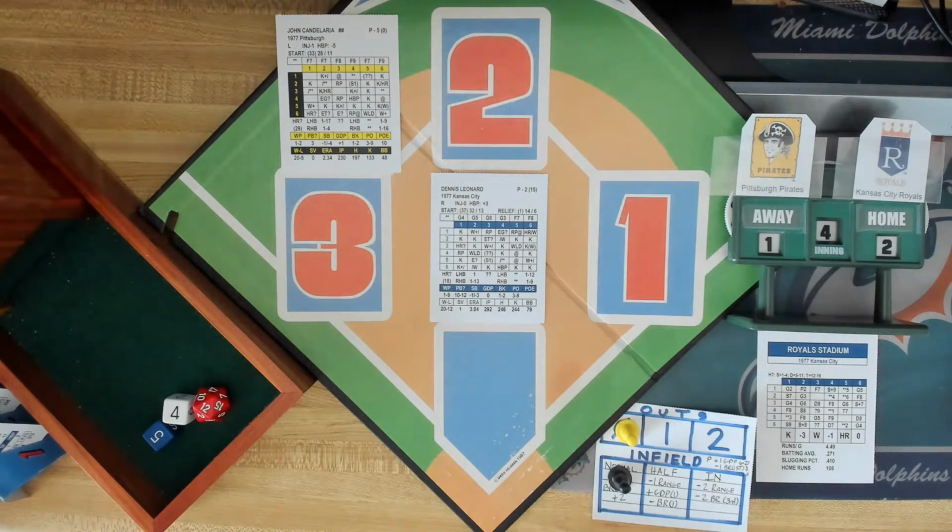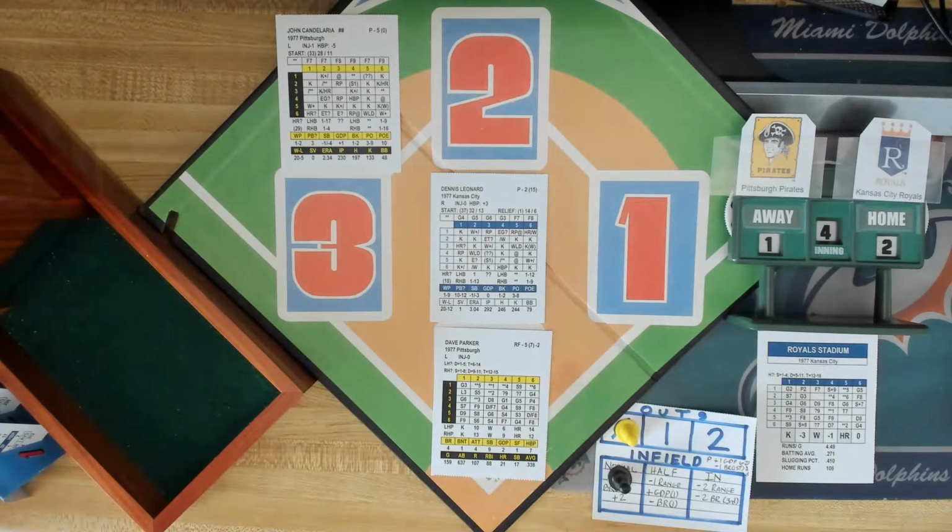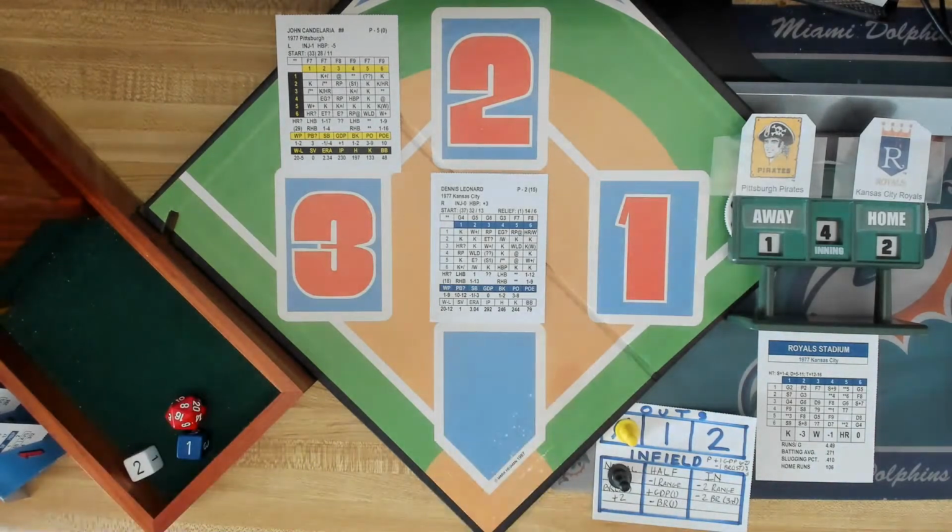Let's see what we're doing. We're in the top of the fourth here. Dennis Leonard comes back out. Here is Dave Parker for the Pirates. Pirates down 2-1. 1-2 from Leonard. Strikeout chance. That 10 is going to get him. He strikes out Parker. Parker against the righty is a 13. -3 is a 10. That is a 10. He does strike out Parker. 1 out.